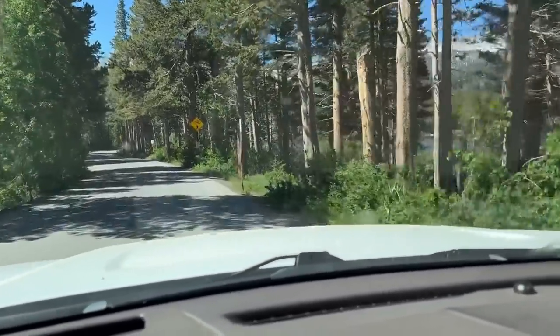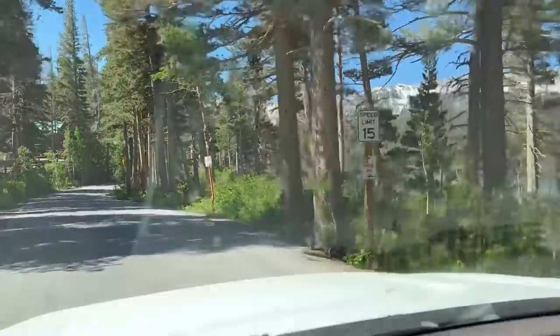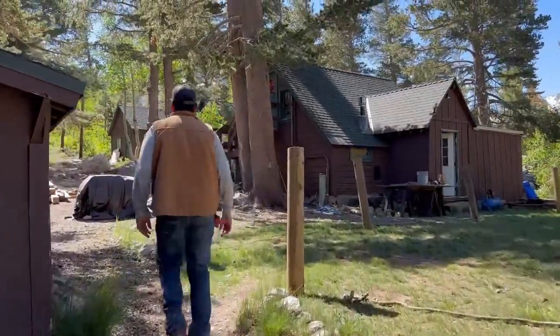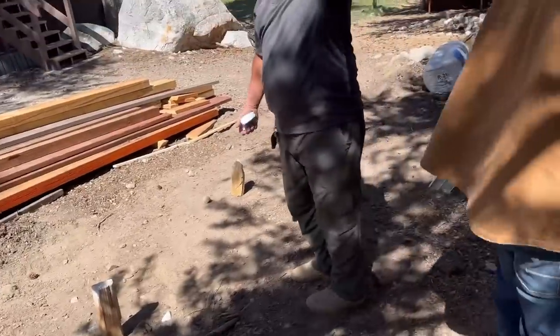I'd like to go up there and get a shot of those falls coming in. Yeah, it looks really majestic over there. Let's see if we can do that before we leave. I'll see you at the office or otherwhere.